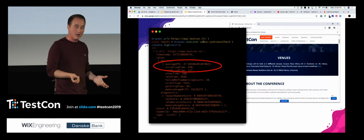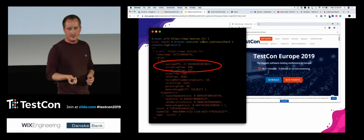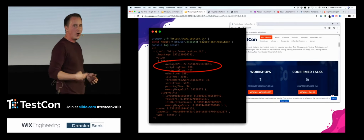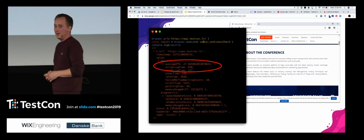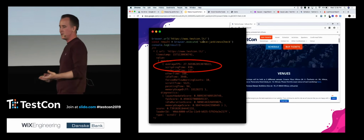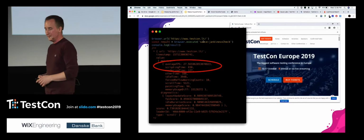We created another custom command that we called jankiness check. What it does in the browser is scroll from the top to the bottom of the page, and it also captures all the trace information that the browser provides. It then tries to find out how much the browser was busy doing stuff and how high the frame rate was.